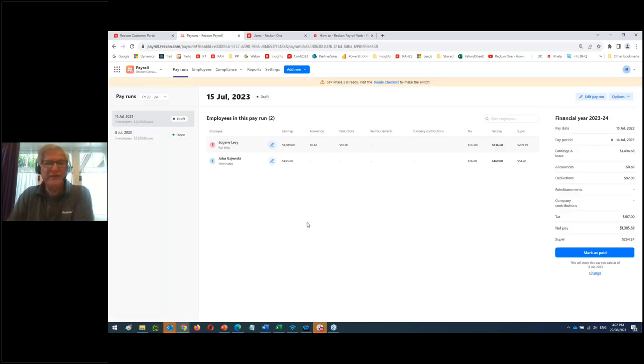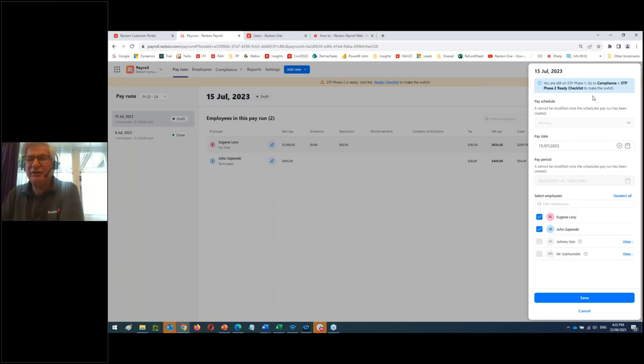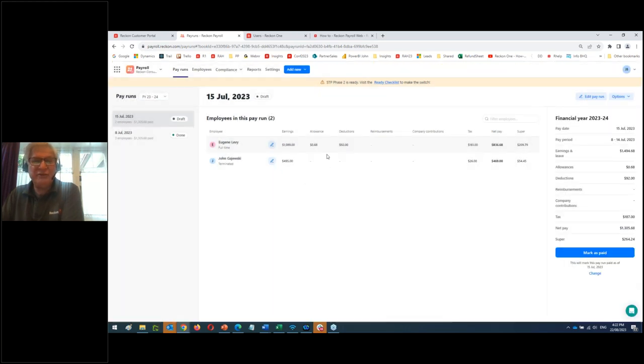Now, in draft mode, you will see that the symbol next to the employee is a little pencil, allowing us to edit them. Okay, so we've got our two employees. We have two lines. We can edit pay runs here. Our options, we can delete pay run. So if I go edit pay run, and I will, this will enable me to change the pay run, add another employee in if I wanted to. To modify one employee, just click on the pencil.